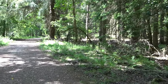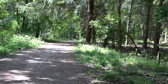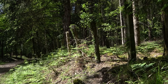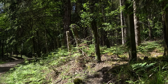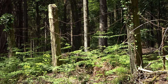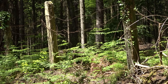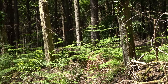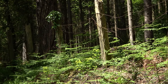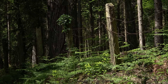Loads of posts on that side, crikey. On a very slight embankment. What a beautiful sight. Great row of fence posts, some still with wire. And they bore witness to the railway chugging along here. Wow, that's a privilege to see those, isn't it? I guess we'll be here too much longer.